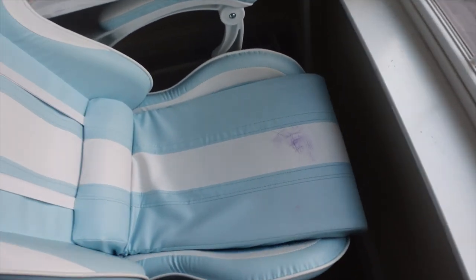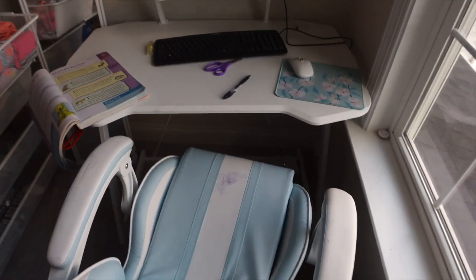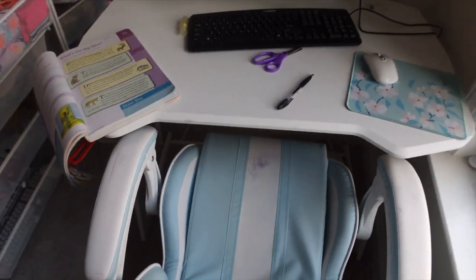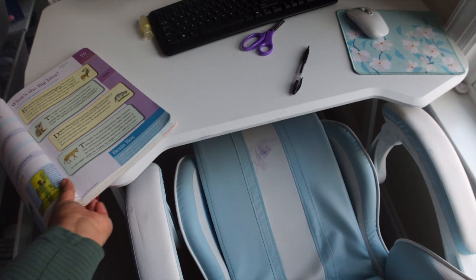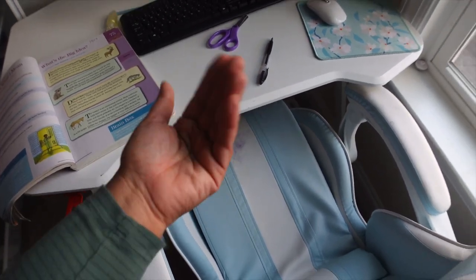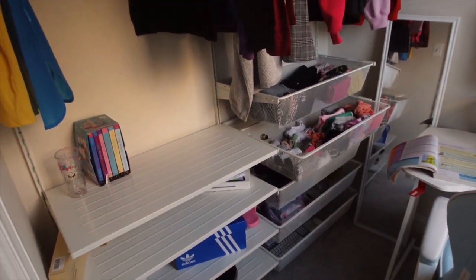It is now December the 5th, and she got pen on this chair. She got pen on the desk. Like, what do kids be doing? I don't understand. Anyways, she was supposed to be doing her work, not writing on the chair. But clearly, she decided to write on the chair. And she gonna use whatever she can use to scrub that off.